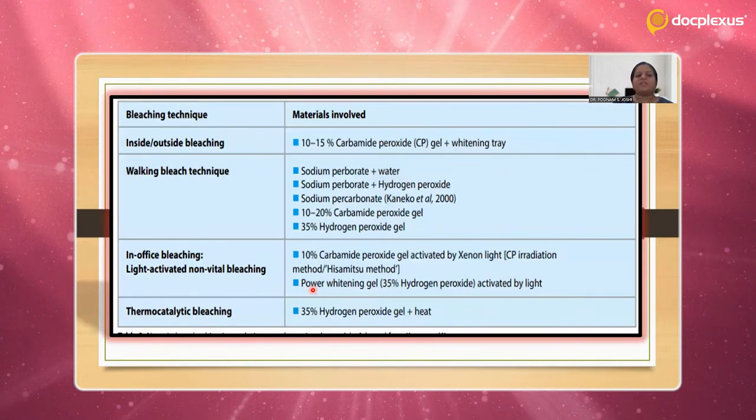When we talk about the bleaching techniques, we have an inside-outside bleaching procedure, which is done with 10 to 15% carbamide peroxide gel and a whitening tray. There is the walking bleach technique, which is accomplished with 35% hydrogen peroxide gel or 10 to 20% carbamide peroxide gel. There is in-office bleaching, which is the light-activated non-vital bleaching procedure. And there is also a thermocatalytic bleaching process that can be accomplished with 35% hydrogen peroxide gel and heat.